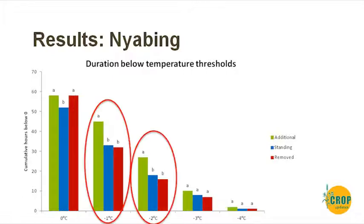What you can see is that at -1 and -2, the high stubble load, the additional stubble plot, had significantly more time at -1 and -2 than the other two treatments in the trial. But once you get down to -3 and -4, it doesn't matter what strategy you've tried to implement, everything's going to get cold.